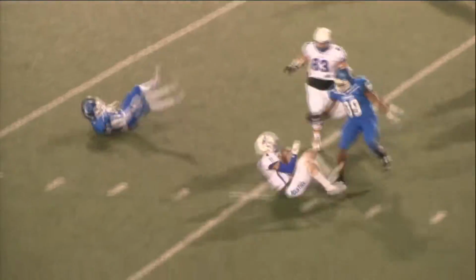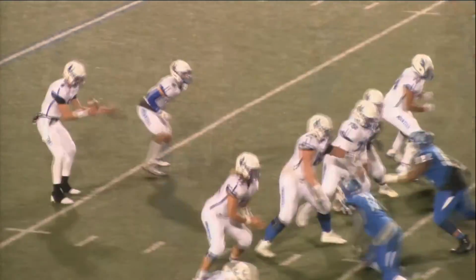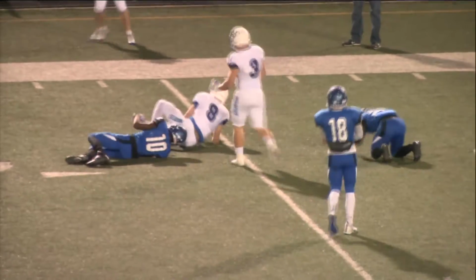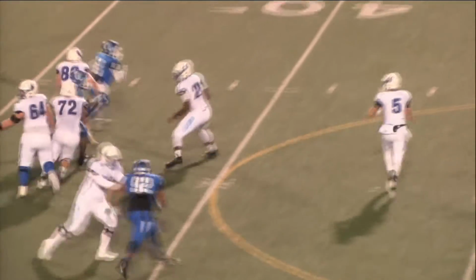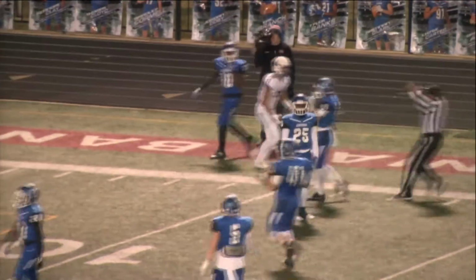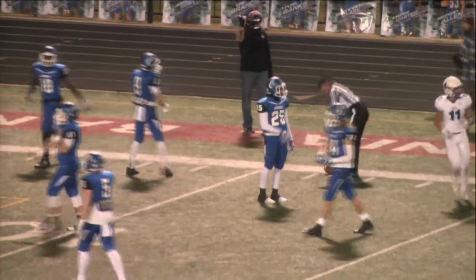Lloyd. Complete. Big stop. Third down and 10. Lloyd unloads. Catch is made. There's that big receiver you were talking about, Levi. Lloyd rolls right. Stops and throws. Catch is made. Got all tangled up there with Darnell Washington.